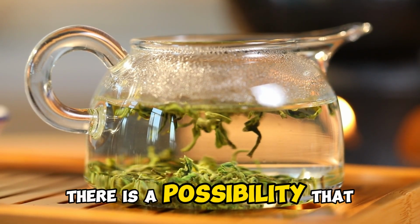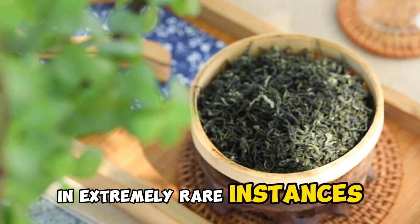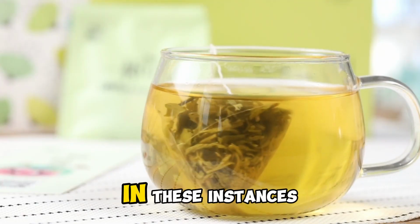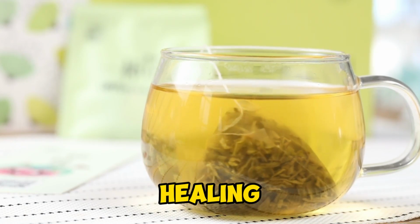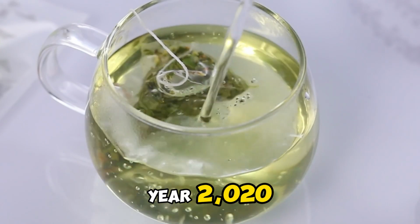There is a possibility that green tea extract could, in extremely rare instances, induce a rise in these enzymes or severe liver injury. In these instances, they found that discontinuing the use of green tea extract often resulted in liver healing.